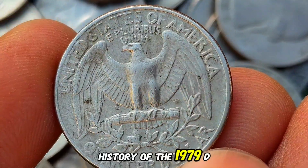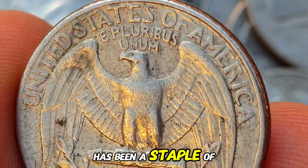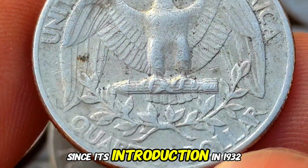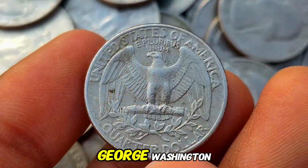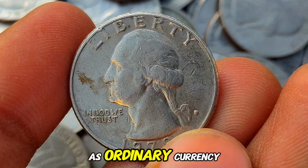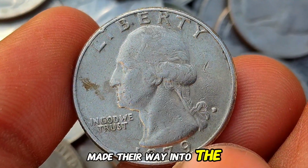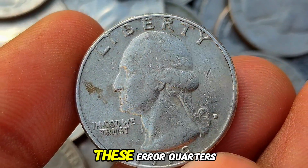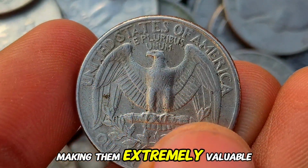History of the 1979 Washington quarter. The Washington quarter has been a staple of American currency since its introduction in 1932, honoring the nation's first president, George Washington. While most of these coins went into circulation as ordinary currency, a few rare quarters with striking errors made their way into the hands of the public. These error quarters are now highly sought after by collectors, making them extremely valuable.